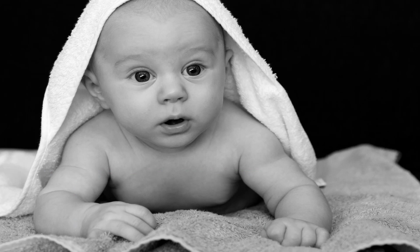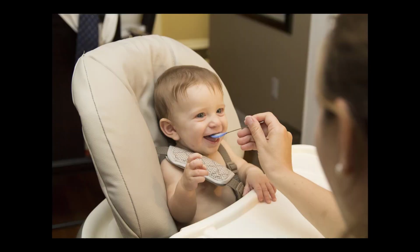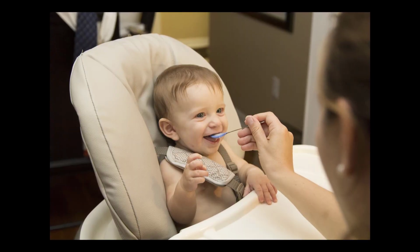Follow a consistent bedtime routine. Sleep is important, both for infants and for their parents. Make sure to establish a consistent bedtime routine, and then follow it nightly. Rocking your infant in an upright position until they're drowsy and almost asleep can help soothe them and may lessen symptoms of GERD or acid reflux.